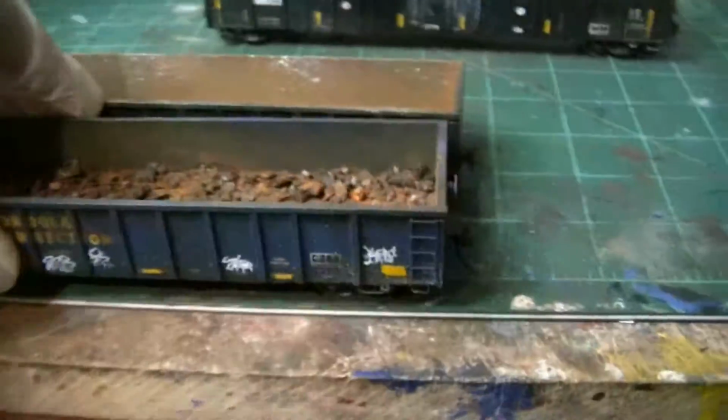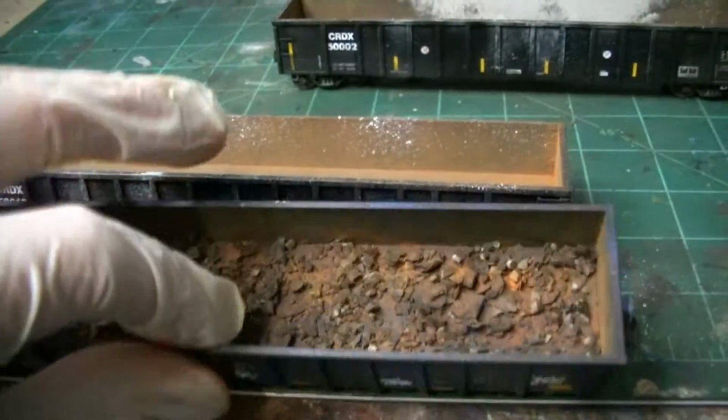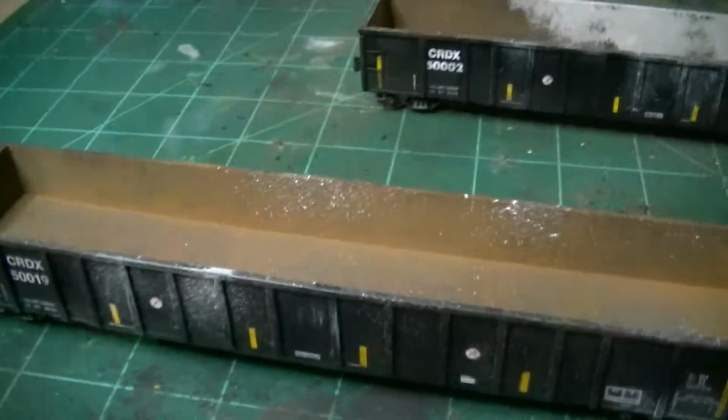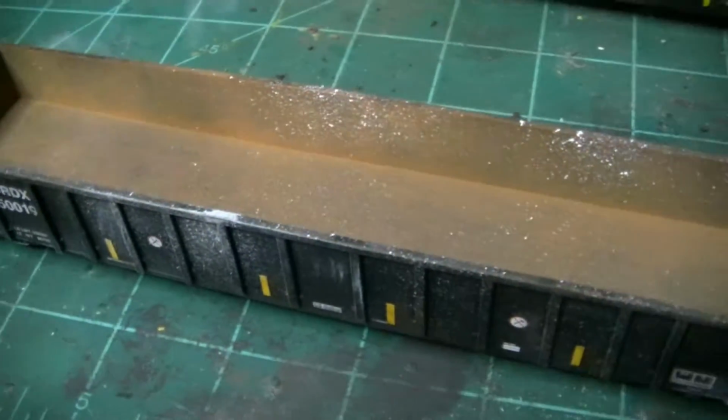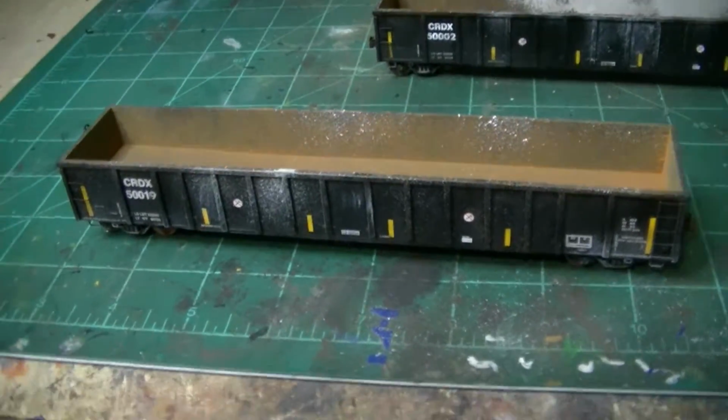But as you can see, compared to, say, a car like this, it's more of a fresher rust color. So that was pretty cool. That came out pretty good. And with this, the inside was done with acrylics as a base, and then I followed behind with the chalks and then the powders to create the rust effects. So that came out pretty good.